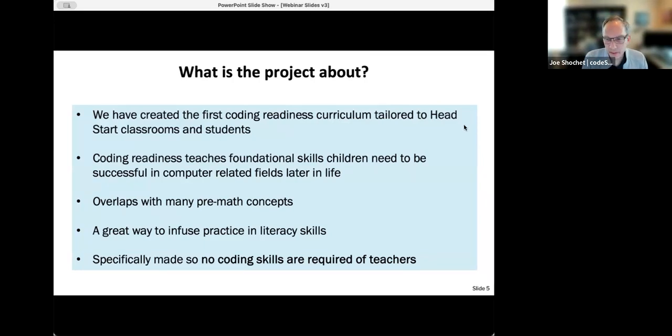The good news is this overlaps with a lot of things that you're already doing in your classrooms. It overlaps with math, patterns. You'll see some of our curriculum should look very recognizable. And it's a great way to introduce literacy skills. There's actually a lot of research that says learning coding and sequencing and those concepts can actually help kids with reading, because reading is a lot about putting words in order as well. It's sequencing in a different kind of way. So it's touching the same part of the kids' brains there. And in case anyone is nervous, this is completely no computing skills or coding skills required from the teachers, from the kids, or from the parents. We are meant to be, you know, the ABCs of coding.